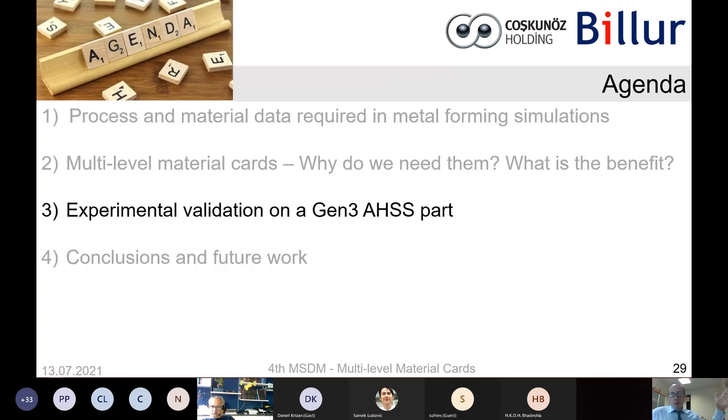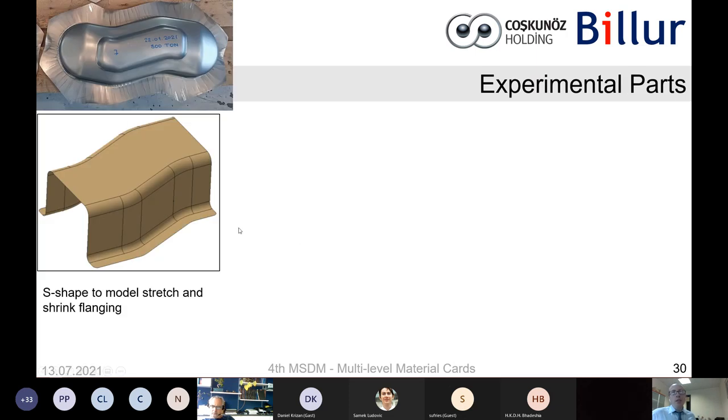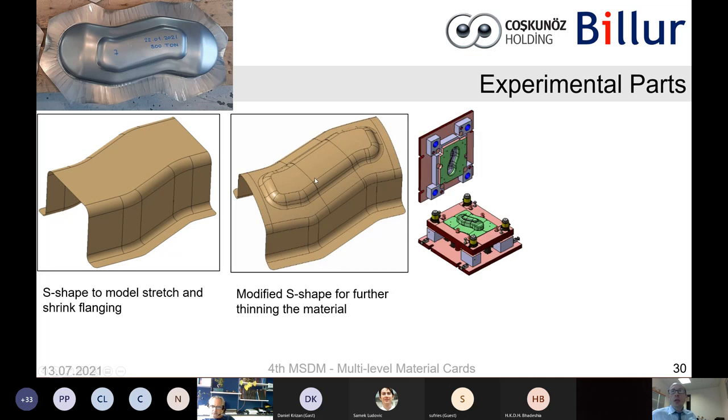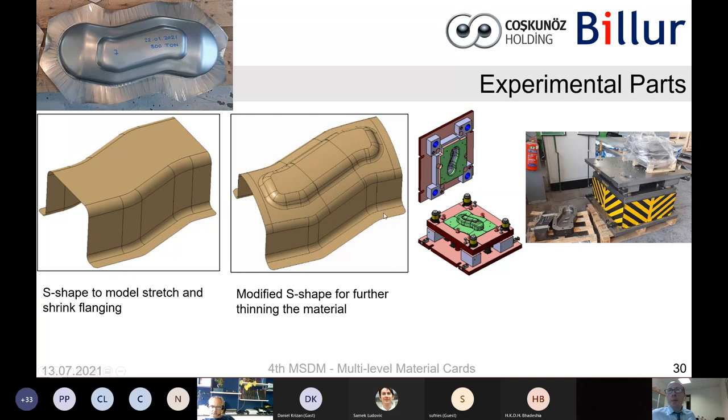So we did this from level 0 to level 4, and we ran a number of different simulations. The idea was to validate on a real part. So what we did is we designed a part that would look like an automotive part, with an S shape so that we can model stretch and shrink flanging areas. If needed, we can put in just strips to make U-bends or stretch and shrink flanges. And we also have a modified S shape for further thinning the material at the top area. So we made a modular die design in CATIA and produced the die.